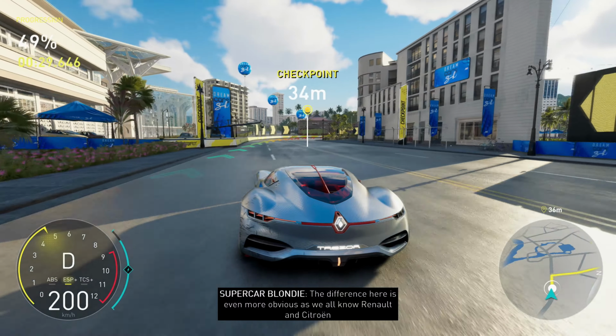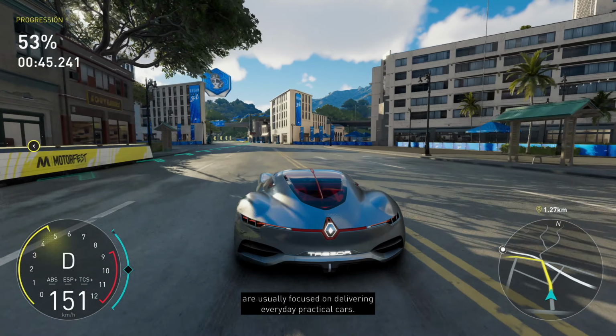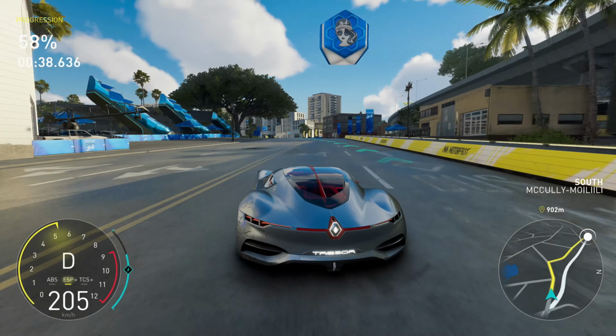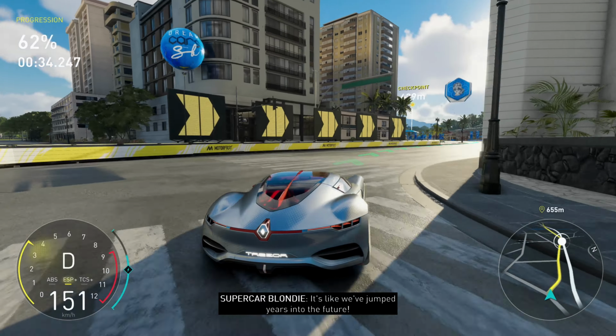The difference here is even more obvious, as we all know Renault and Citroën are usually focused on delivering everyday practical cars, which these definitely aren't. Take a look at them! It's like we've jumped years into the future.